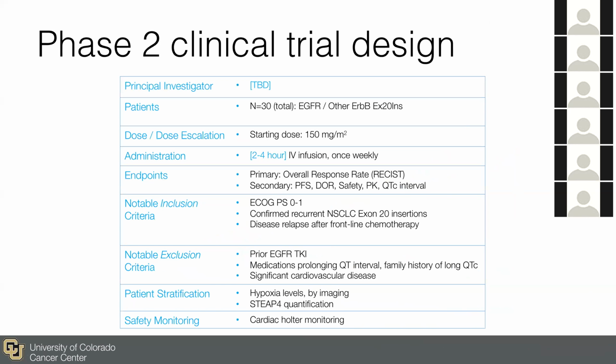The number of patients you see is small. That's actually based on what drug we have existing. We're currently fundraising so that we can make more drug. But the idea here would be EGFR exon 20 or other ERB-driven cancers. We probably explore the existing 150 milligrams once weekly dose.